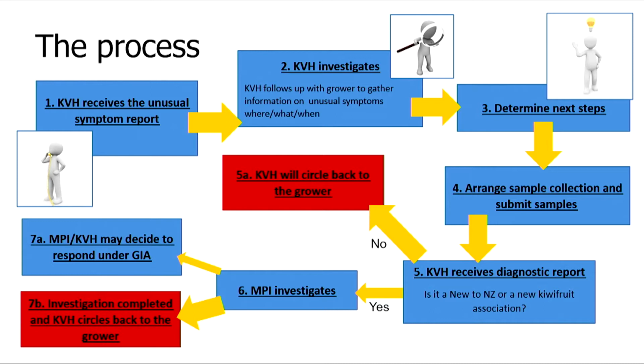It's a bit of a busy slide, but this is really just to show you that we have a process that goes on with unusual symptoms. So we get the unusual symptom report. This can usually come through the grower, or potentially the grower has reached out to their technical people to understand what's going on, and it's still puzzling them. So when it's puzzling and you can't find an explanation, that's when we want KVH to get the call so we can begin investigating it.